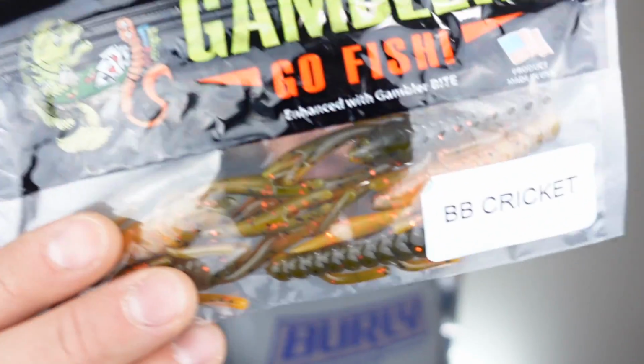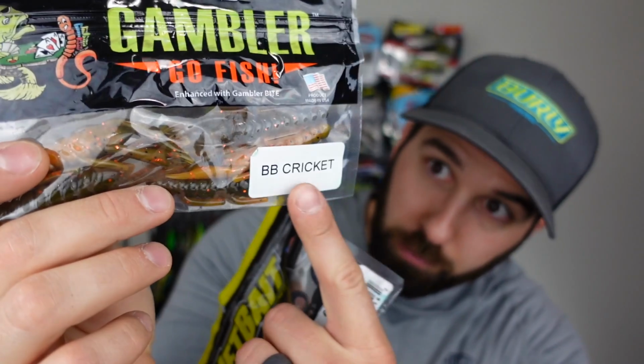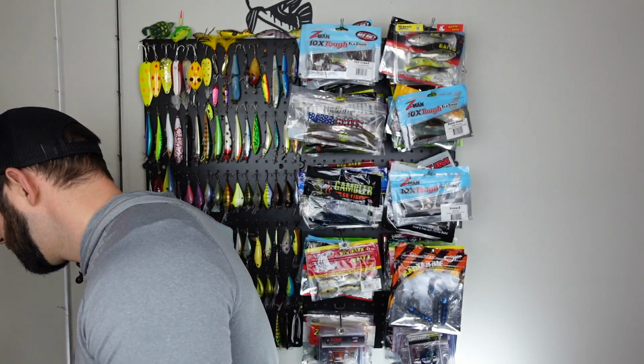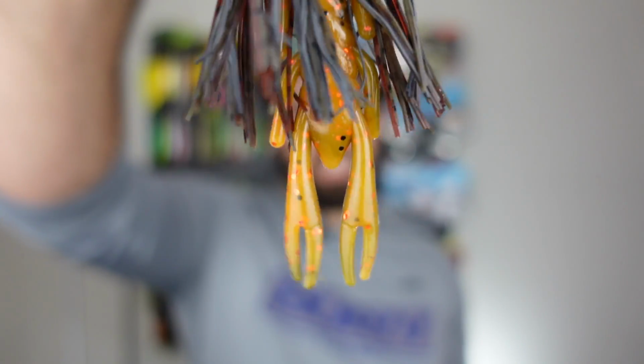All right, so we got the Gambler BB Cricket. What the heck is this thing called again? The BB Cricket. And I think I got it on a jig here. Let me show you two baits right now real quick. So this is that finesse style craw. It's actually less finesse than I thought. It doesn't have a lot of action. I fished this one in the tank. You guys can see that in the On the Water review.